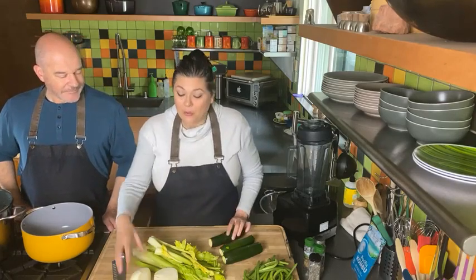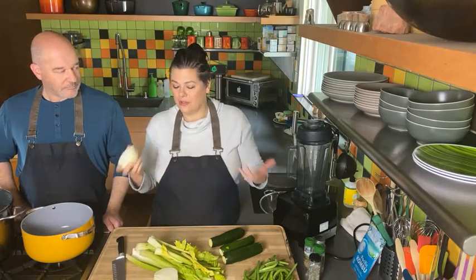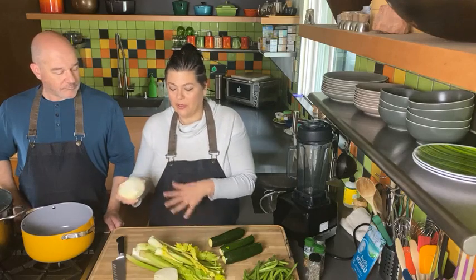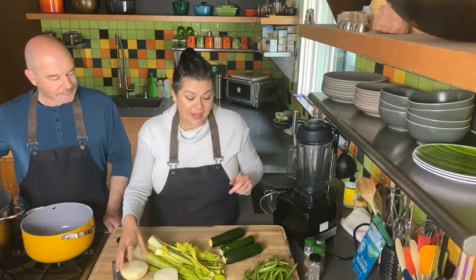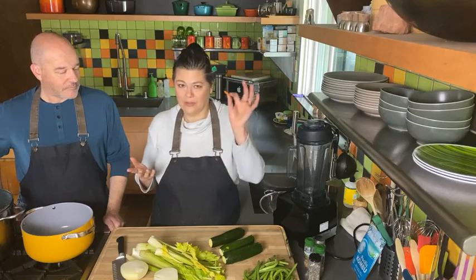We added onion because onions are delicious, and we're going to start by sauteing the onions and the celery. It's like kind of half the mirepoix. Two-thirds. Right, it's not half. And then we're going to add some turmeric, because I have some leftover fresh turmeric, so I thought, let's add some, and I have these already pre-cut.